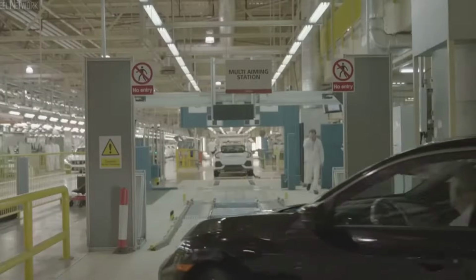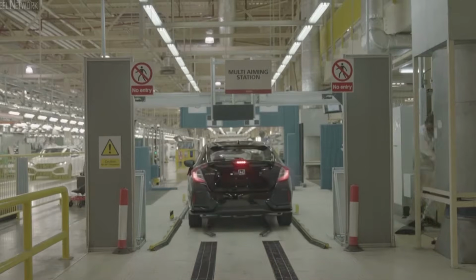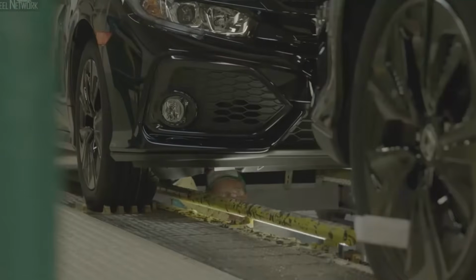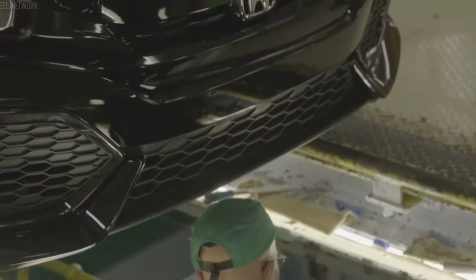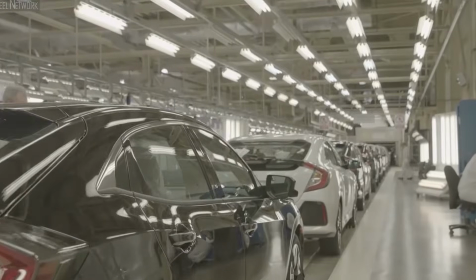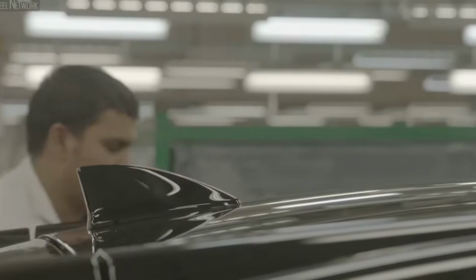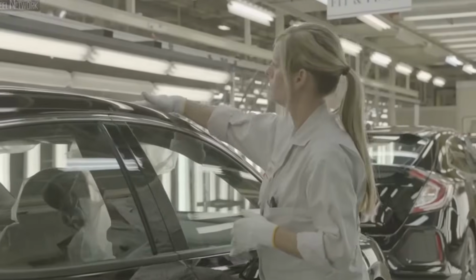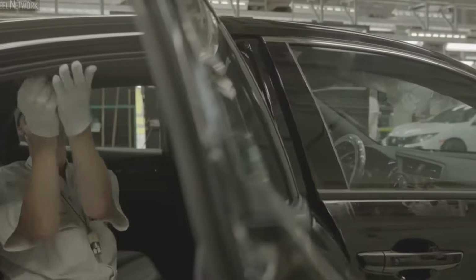After the water test, the Civic passes through the final inspection bay. Here, a team of trained inspectors examine every surface of the car under bright, full-spectrum lighting to detect paint imperfections, panel misalignments, or blemishes. Doors, hoods, and trunks are opened and closed repeatedly to confirm proper fit and latch operation. Interior materials are checked for stitching quality, switch function, and material alignment. Even the scent of the cabin is evaluated to ensure consistency with Honda's brand standards.